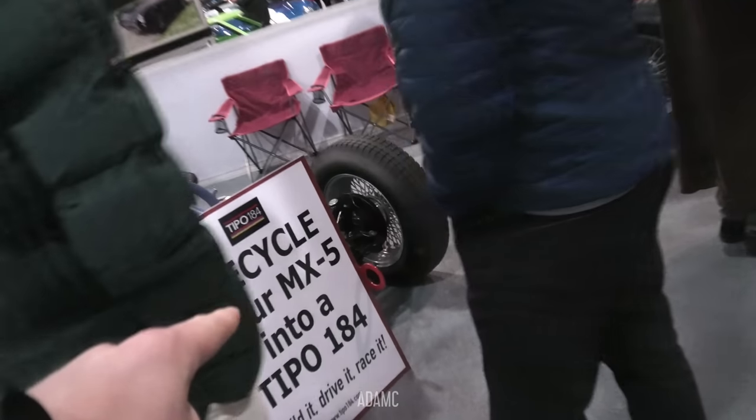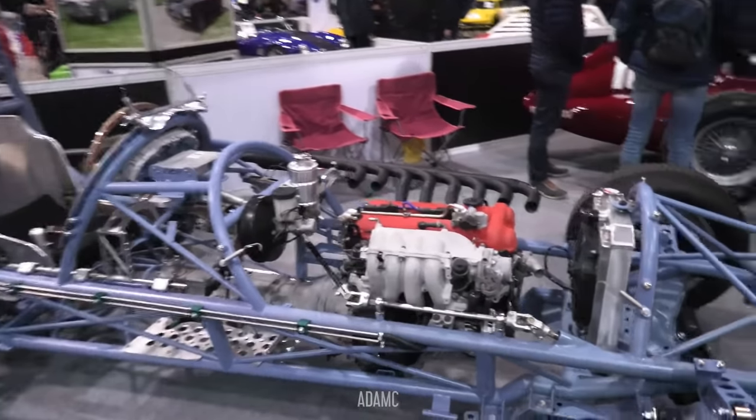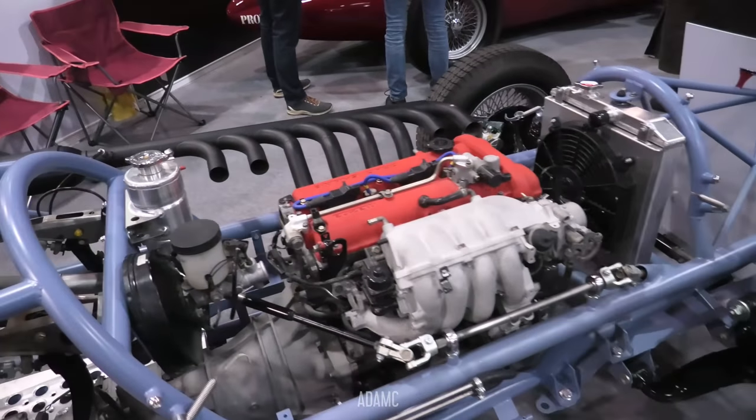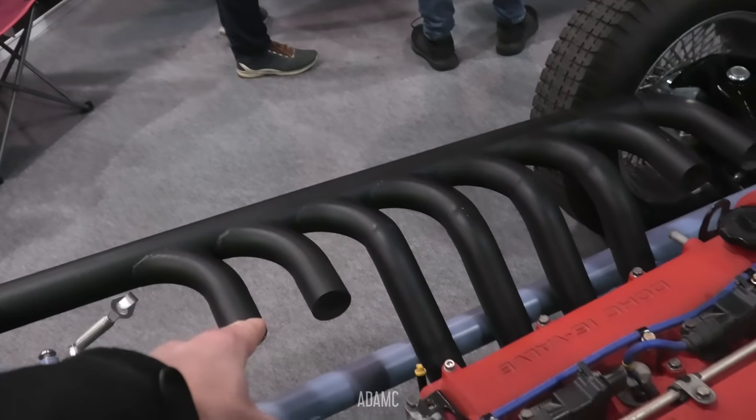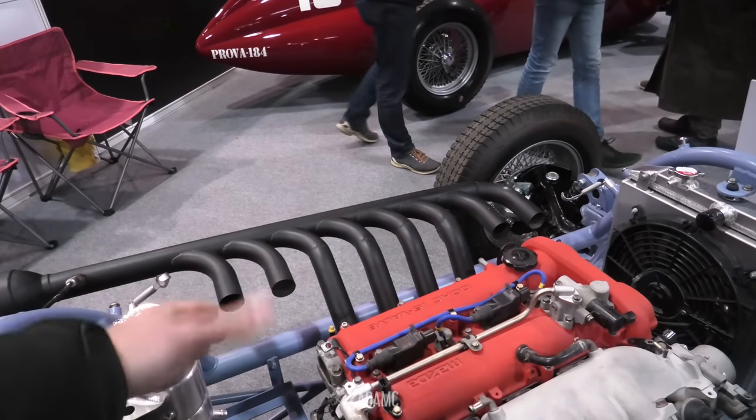Look, you can recycle it and turn it into a Tipo 184 Alfa Romeo. So here you go, MX-5 engine. It's got pipes on the manifold. This is meant to be a straight 8, but it's only a straight 4.